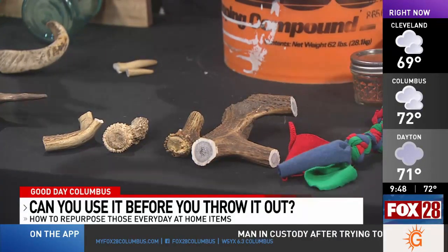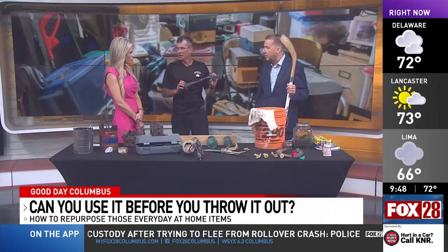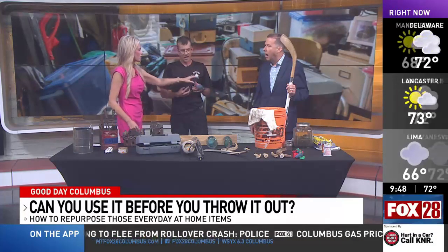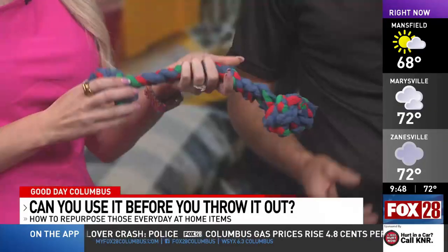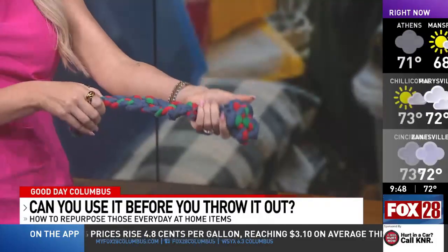Dash would love that. You've got old shirts that you've outgrown, that kids outgrow, braid it, make a toy for your dog. And this is something that will last. That's a great idea. They could not destroy it. So that's just old T-shirts. Even if they do, it's already had its life. So this is great. Everybody's happy.